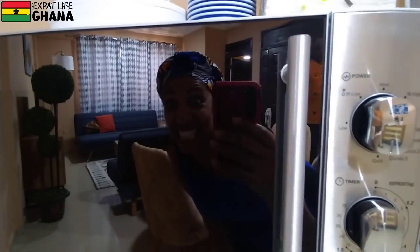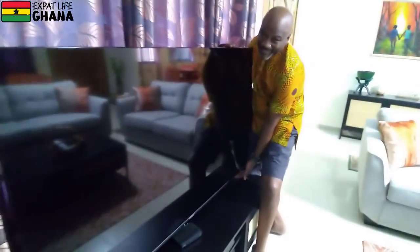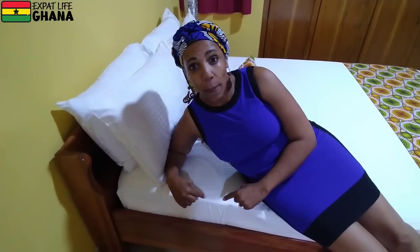So we found this sofa, that table, and this. The desk, the bench, and the mirror. Gotta love it. Nice chair. This chair and this desk. And non-brick mattresses.